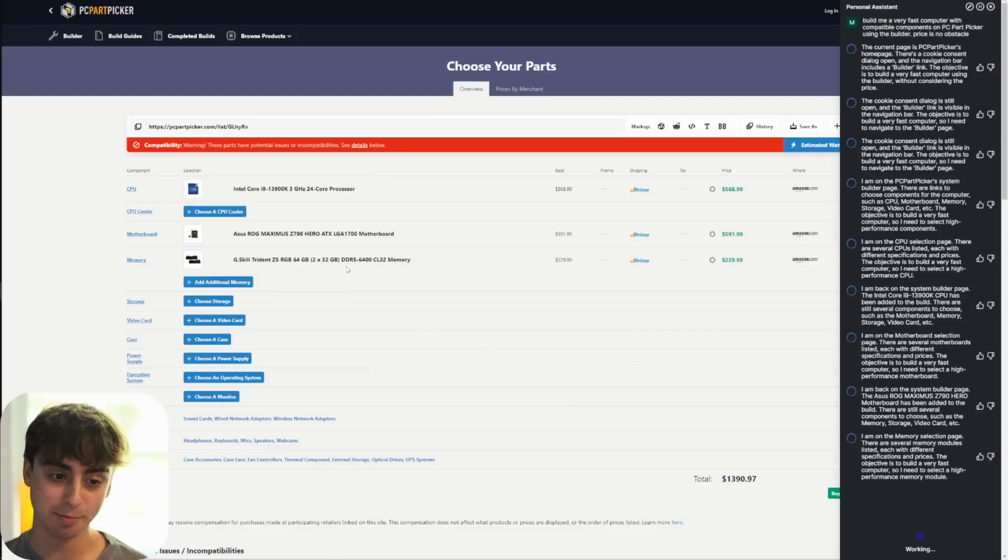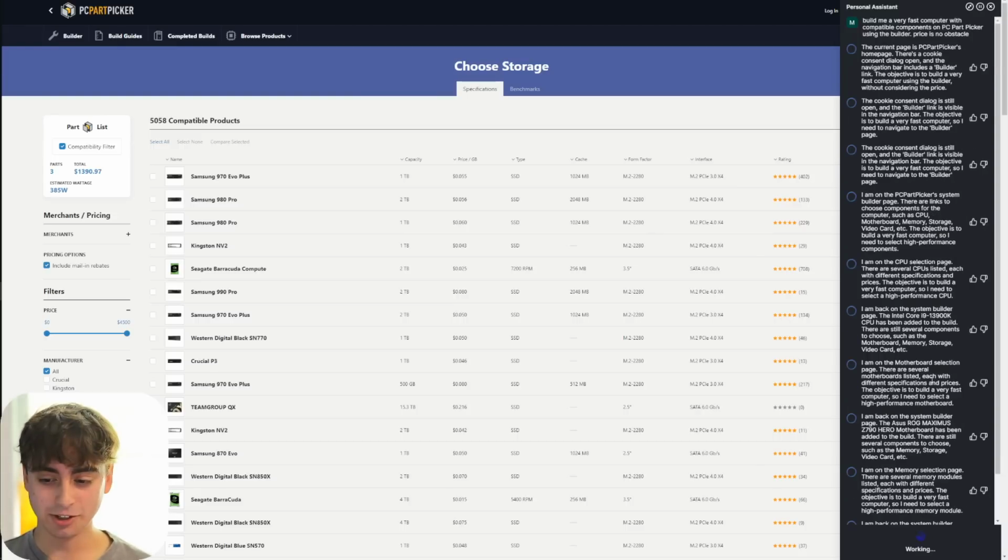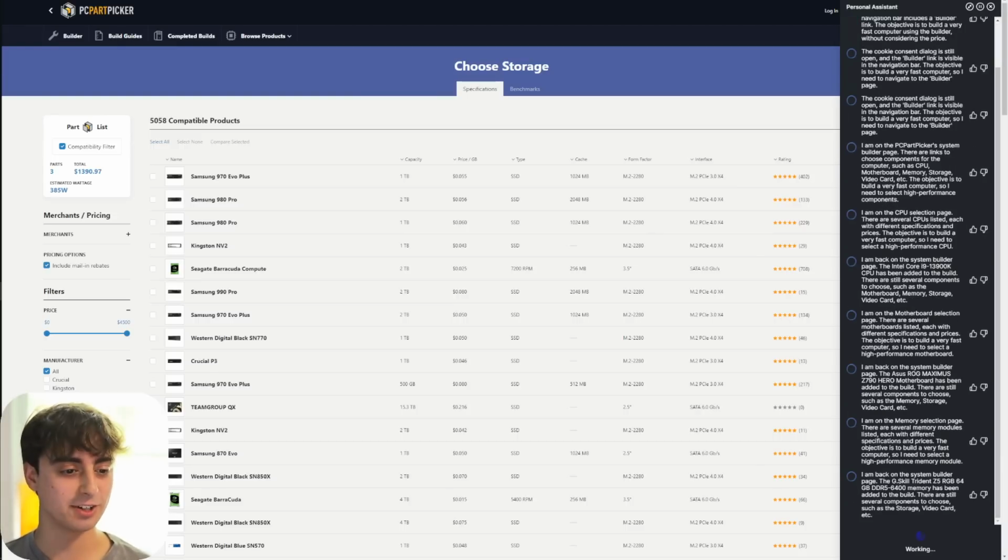So it needs to know about these component specifications. Went with 64 gigabytes of DDR5, 6400 memory. Very good, very nice. I like that it thinks about every single individual component and which one it's going to need to select, and it goes really through everything. This is pretty shocking. I am quite shocked with how good this truly is.